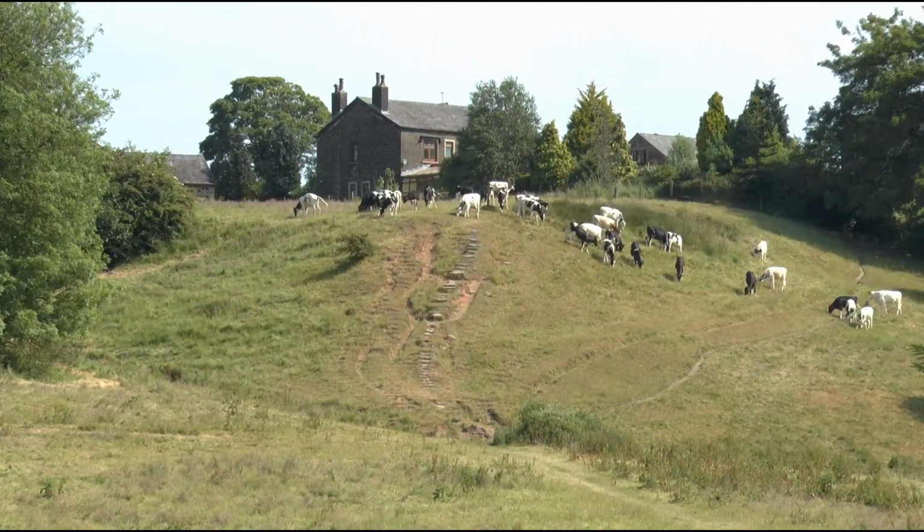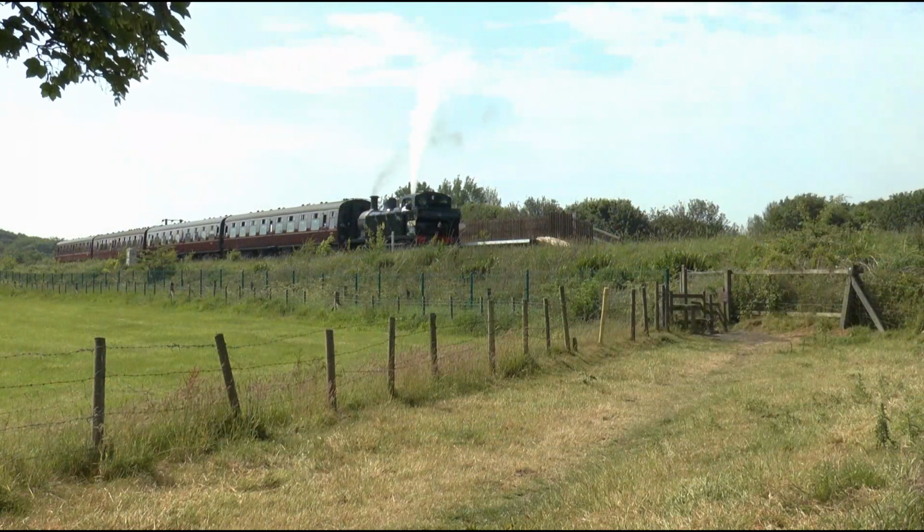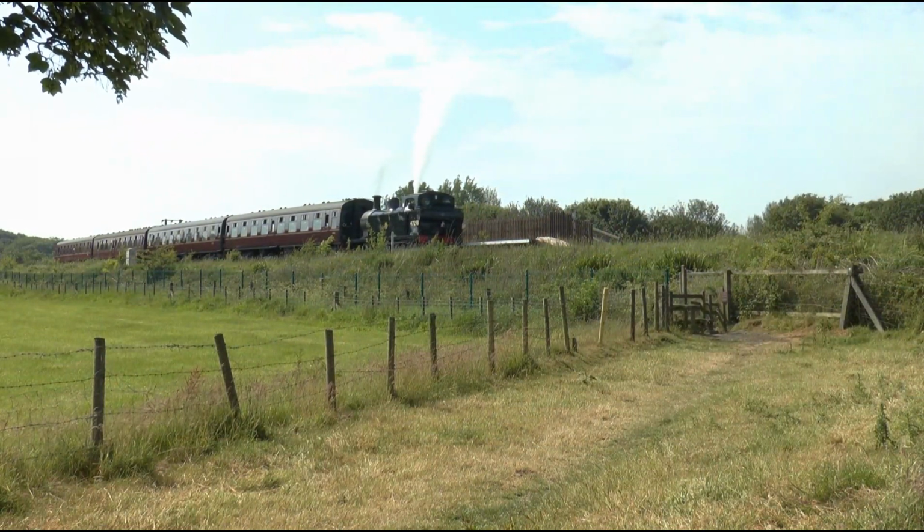Houses on the top of this hill are available for sale if you want to live local and get a view like this. The Ginty departing Burrs.